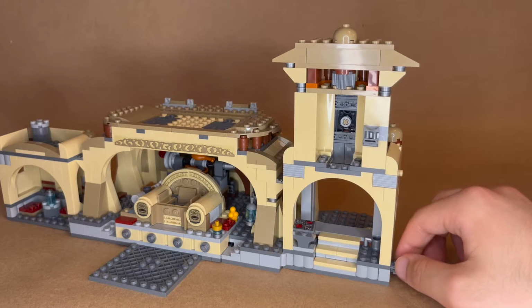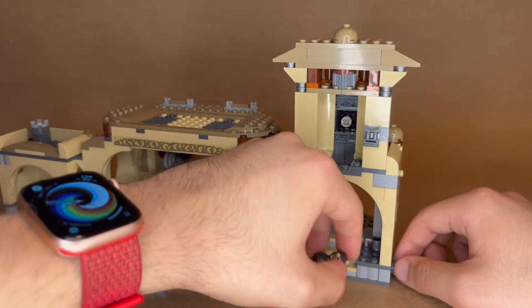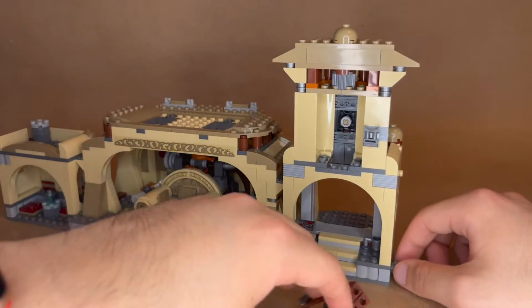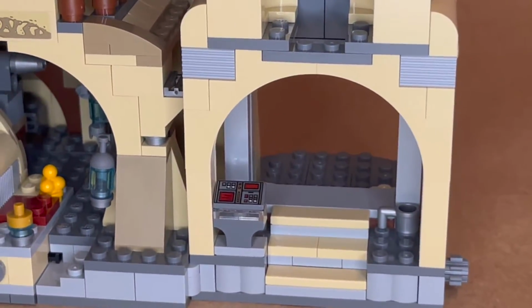They don't move that much. They don't move as much as I thought they would based on what the box was trying to say. But I guess, you know, it's more like they fall. It's not like they're thrown. It's more like they just trip. Like, oh, got you type. But that works fine. A small control panel to control the door.